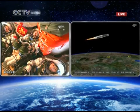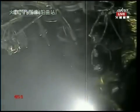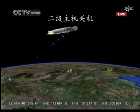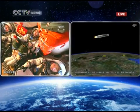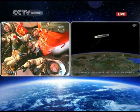From the two-dimensional ground track, we can see that it is in the TTC range of Weinan ground station. This is video from the main engine of the second stage. Now the second stage main engine has been shut off. The 4 vernier engines are still working.